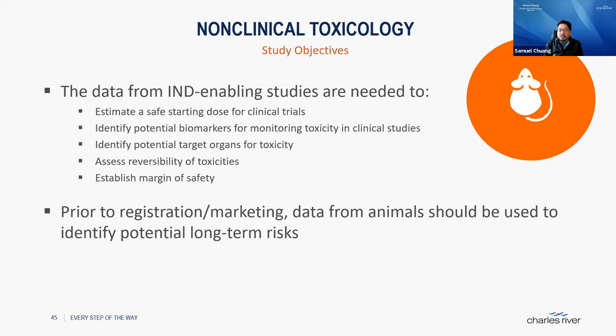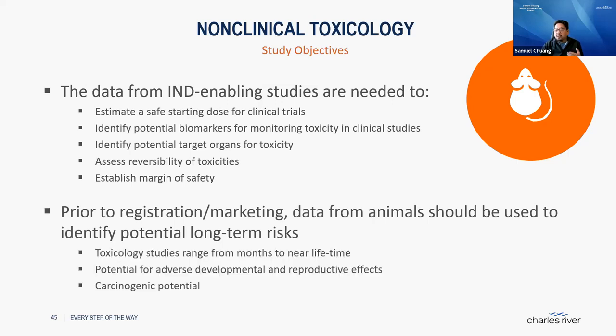Prior to registration, after you get into first-in-human clinical trials, you have additional studies to do, which are toxicology studies, repro studies if applicable, if you're going to be dosing women of childbearing age, and of course, carcinogenic potential. We don't want to give drugs that could cause cancer.